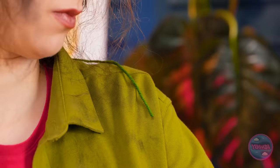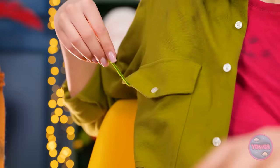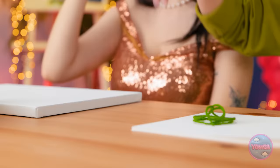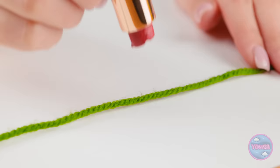Aw, there's a loose thread on my shirt. There's another one. That's all I need. Hmm, maybe these might come in useful. Ooh, makeup! Maybe Kendall won't notice. This is my chance. Just act natural. Nothing to see here. The perfect crime.